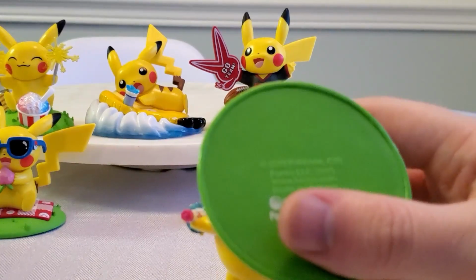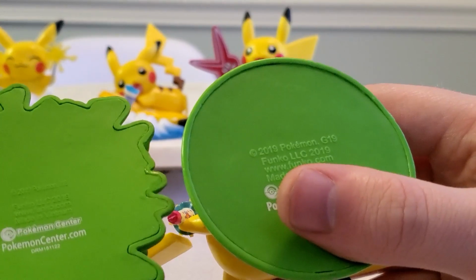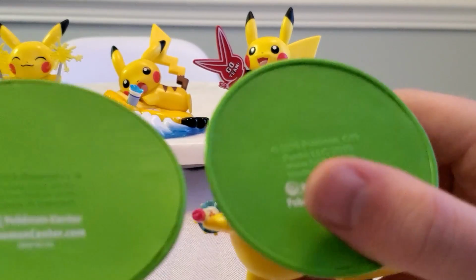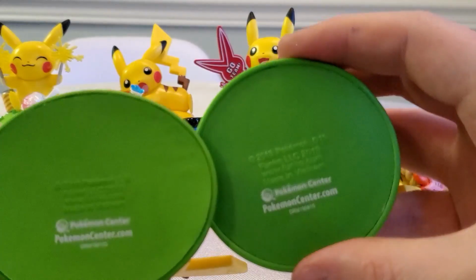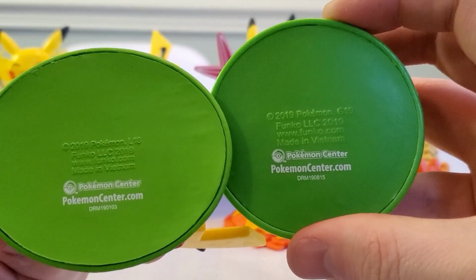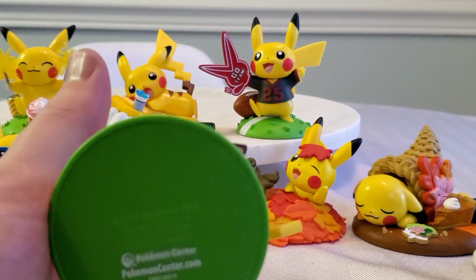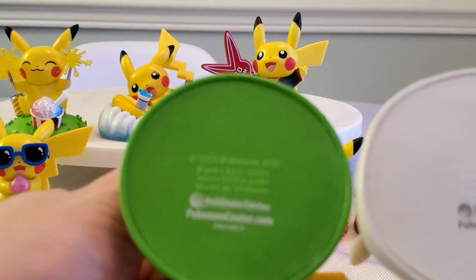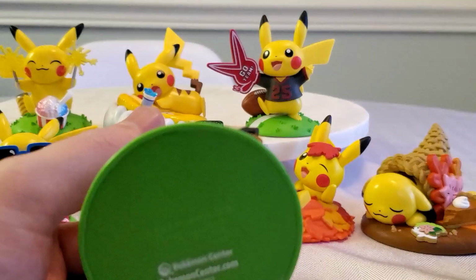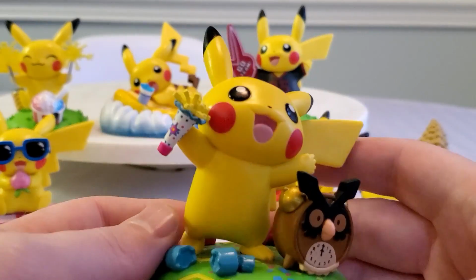Do the other ones say that? Let's see. Much bigger font than the first March figure. Yeah, as you can see, the font on the bottom of the bases is getting a lot bigger. Funko's getting a little more attention there on that. Even compared to this one, the font's a little bigger. It's weird. Once again, made in Vietnam.